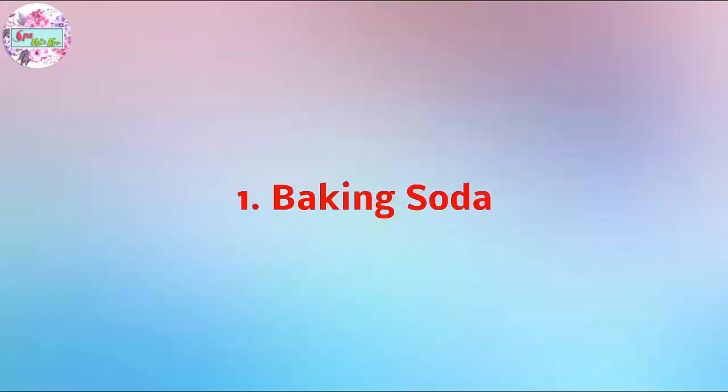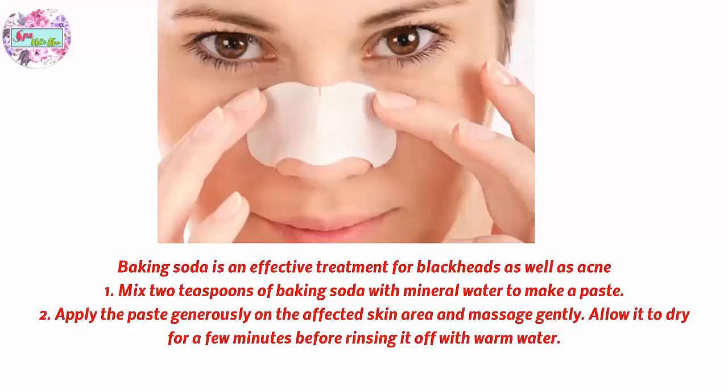1. Baking soda. Baking soda is an effective treatment for blackheads as well as acne. Mix 2 teaspoons of baking soda with mineral water to make a paste. Apply the paste generously on the affected skin area and massage gently. Allow it to dry for a few minutes before rinsing it off with warm water.